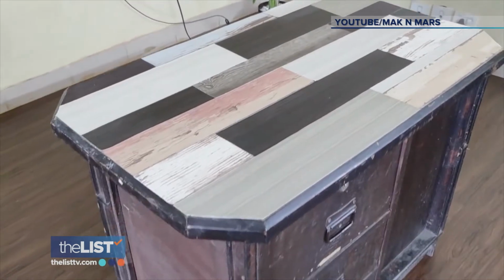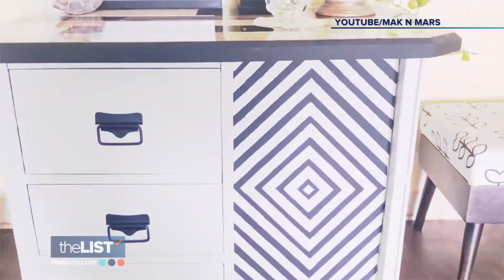Creating one-of-a-kind styles by reimagining and repurposing furniture.